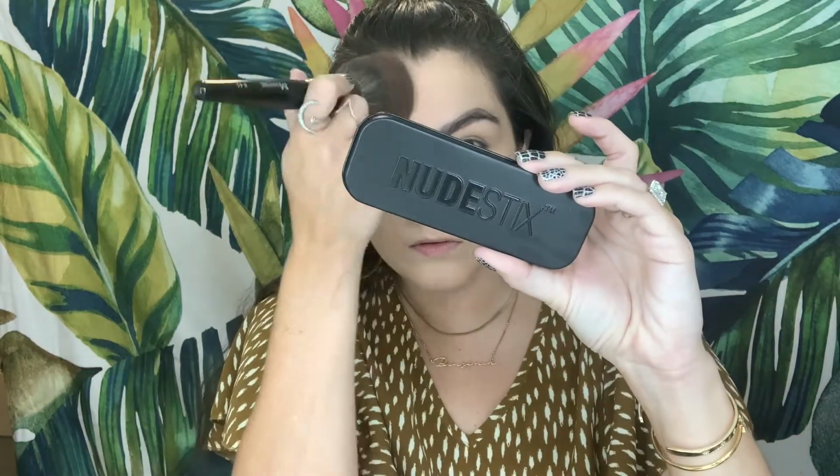I feel like foundation doesn't stick properly to my nose, and so I like to put a foundation powder on my nose. It really helps to stick and hold things down.